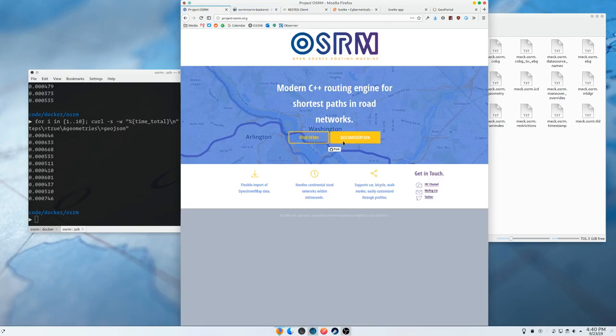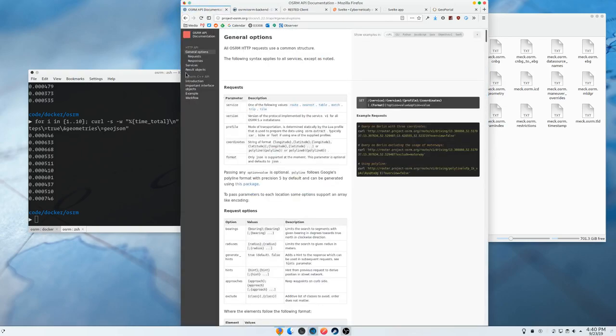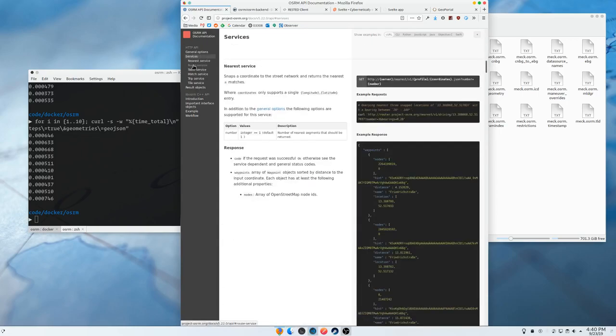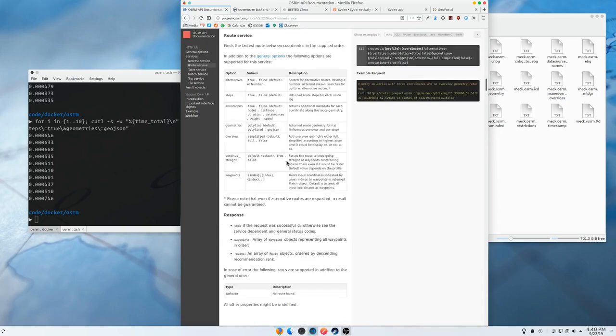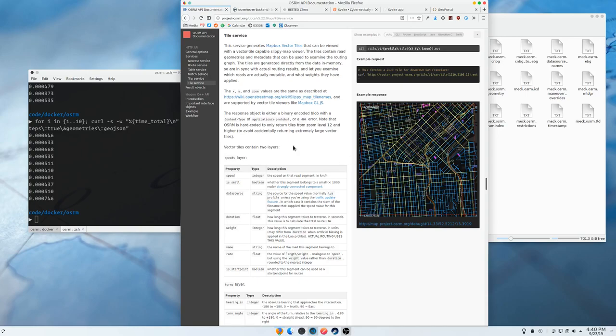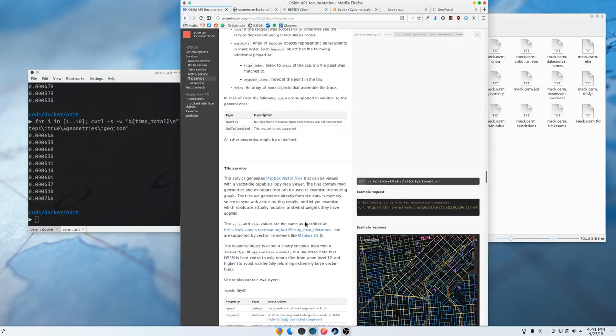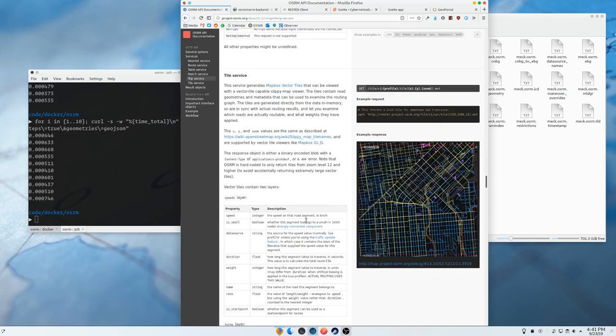You go to the project site and you go to their documentation, you will see all the various routes you can use. There's a route service, there's a trip service. You want to do traveling salesman type stuff. It will even spit back Mapbox vector tiles, which is crazy to me. And the API is really very well thought out. You can do really anything you need to do with it, at least that I can think of.